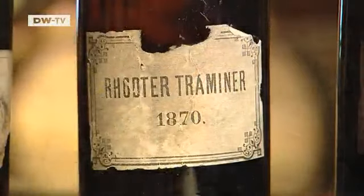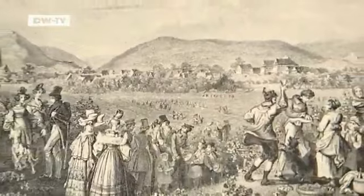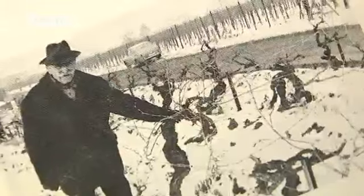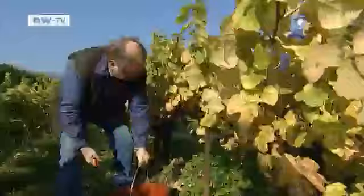This picture shows how the vineyard might have looked in the early 19th century. The vines belonged to the Serre family for decades before they became the property of the Oberhofer estate in the early 1970s. It was bought by the current winemaker's father 40 years ago.